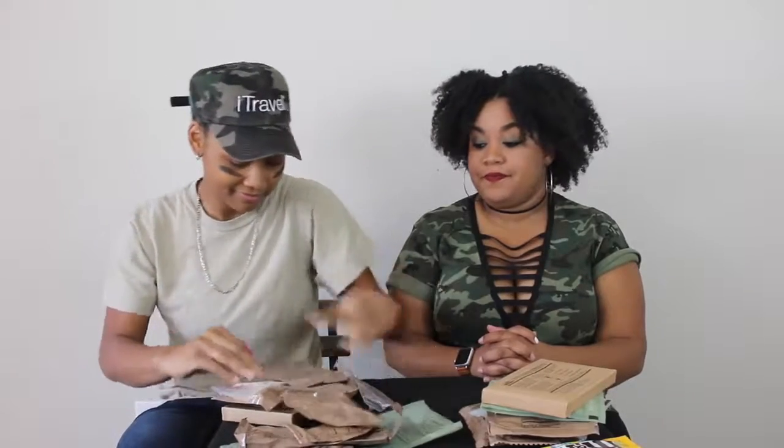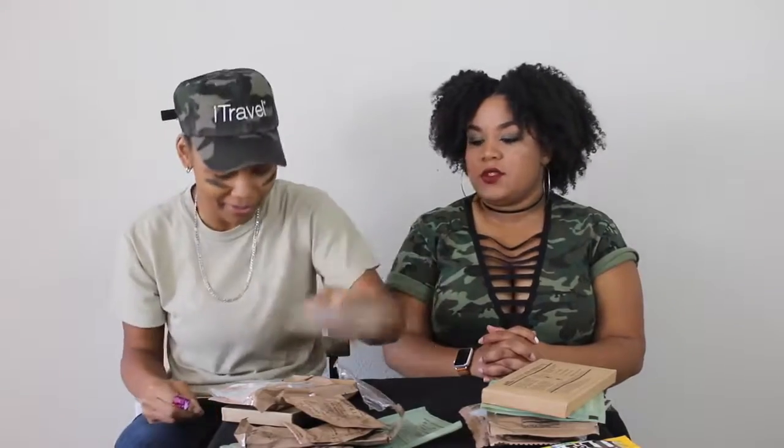Nut raisin mix. I love nuts and raisins. This is bread, y'all. Snack bread. Multigrain bread, so you can have peanut butter and jelly on the side. In this packet, you have some moist towelettes, a drink powder mix, like some Kool-Aid, mints, and a napkin. And right here, we have pretzel sticks. And last, a prison spoon and the beef stew.